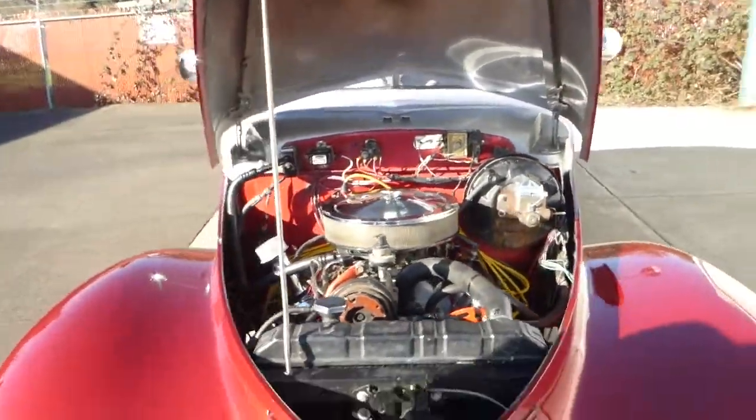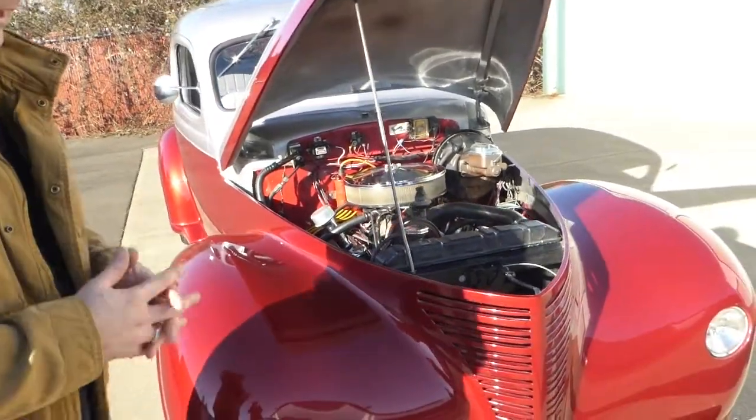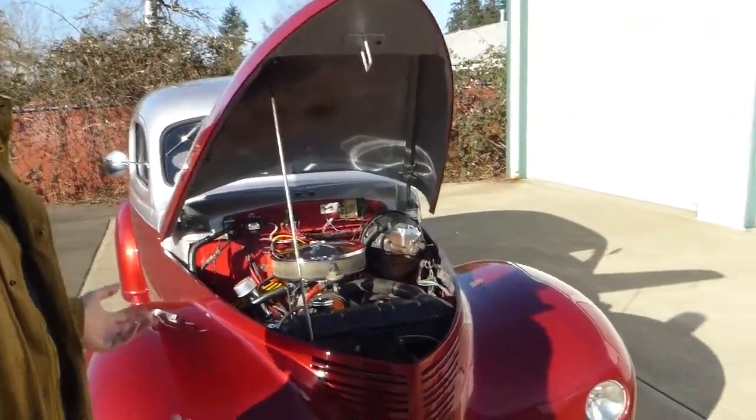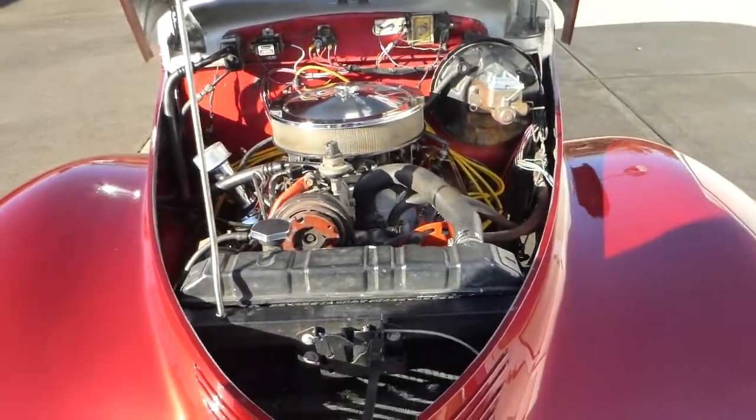Car does not overheat. This is a really excellent driving car. I mean, this is a cool car that you're not going to see on the road. And you can use it as a daily driver if you want, but I mean, you're going to get a lot of stares with this thing, taking it to a car show or a cruise-in, that's for sure.